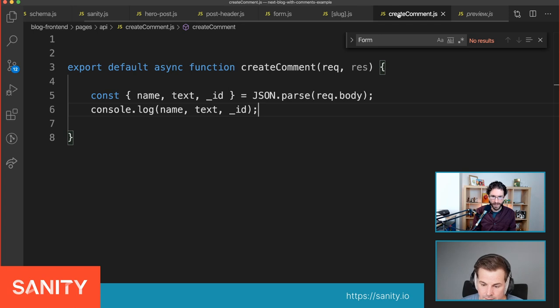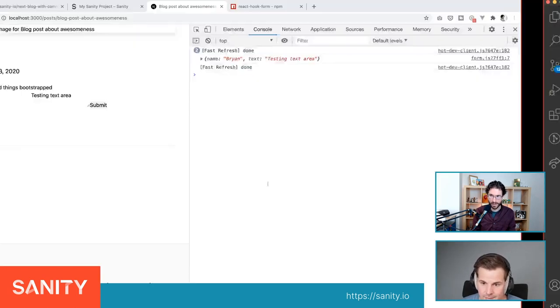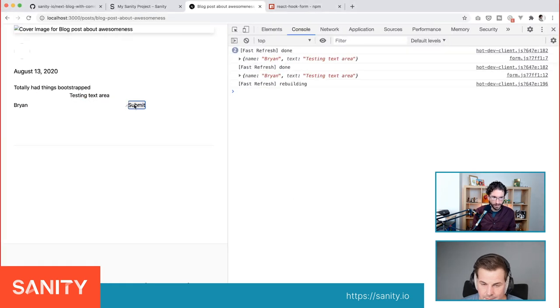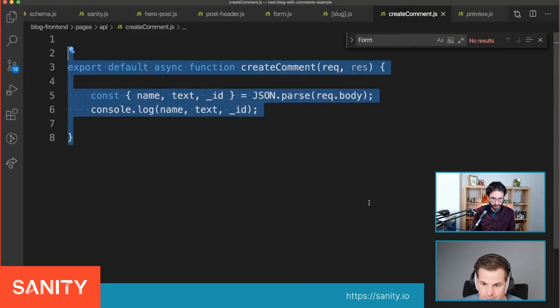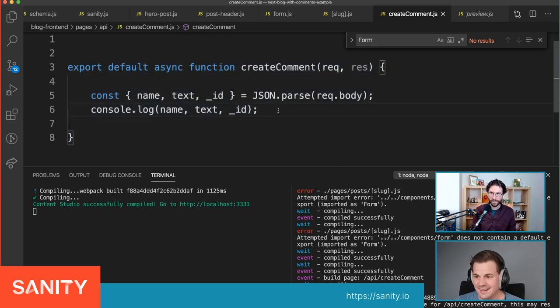So now we're passing that into the create comments here. We should now get this console logged in our console here. Brian, testing text area, and that Sanity ID. Yeah. Perfect. Look at that. It worked. I was actually almost surprised.